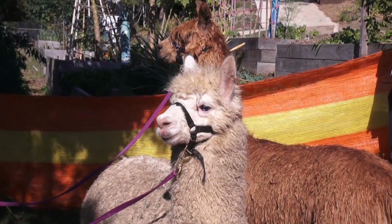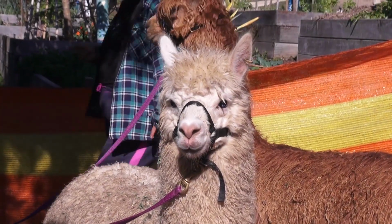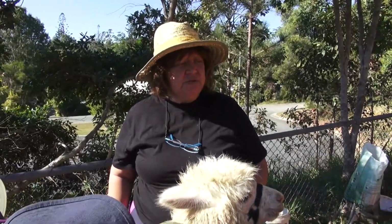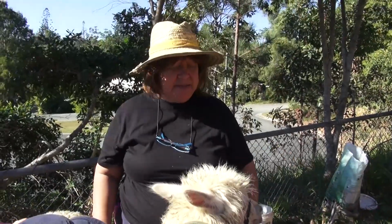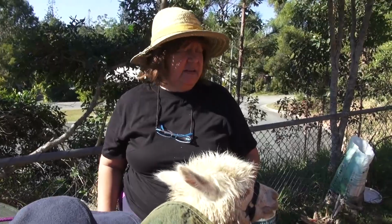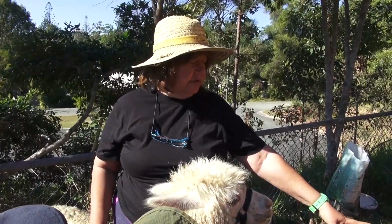What makes them look different? Well, there's two main types of alpacas in Australia. One is called a suri, which is this brown one here, Max, and the other one is called a wakaya, spelt with an H. They're different in the way that their fleece grows.